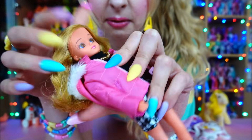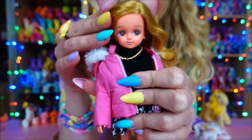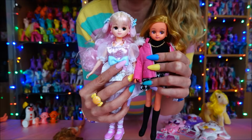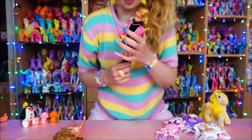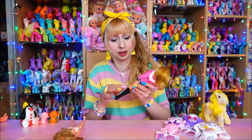Her head is not on a ball joint. She can only look left and right. That's why I think just in recent years they added a ball joint to the head. So yeah, Licca-chan. Her legs are weird, I have to say.